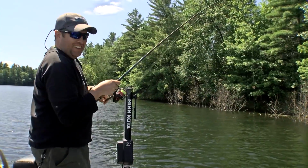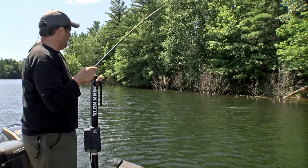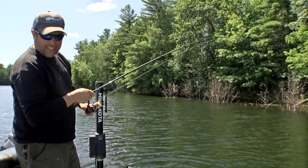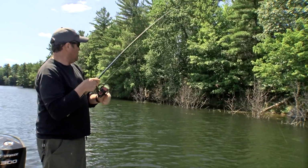That's right. Oh, son-in-law Brian, we are on the bass. Ooh, this one actually looks like a good one, Brian. Yeah, looks good, John. Yeah, it is a nice fish. We're going to need the net. Oh, I got it there. Oh, that is a beauty right there.